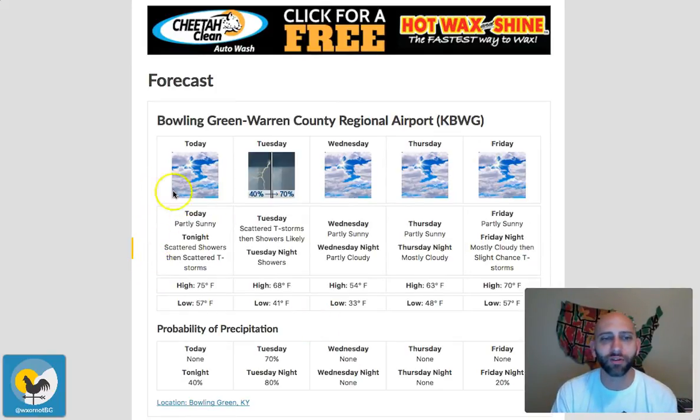Today, cloud cover increasing, maybe an isolated storm or two. Highs will be skyrocketing between the mid and upper 70s. It'll be a very mild overnight for us with lows only hitting the upper 50s. Then widespread showers and storms take over with that cold front and passing system on Tuesday.